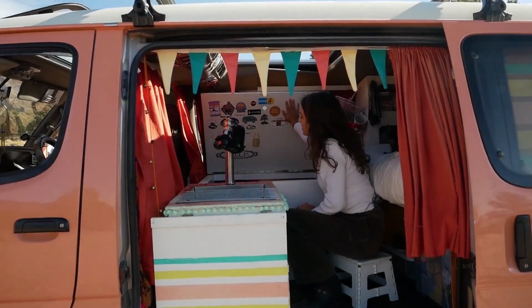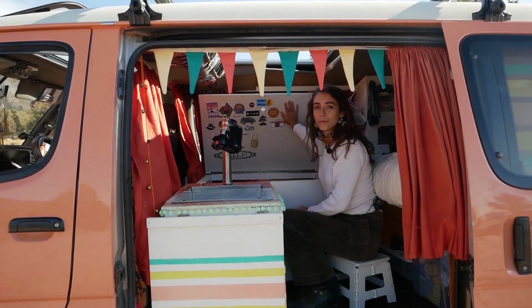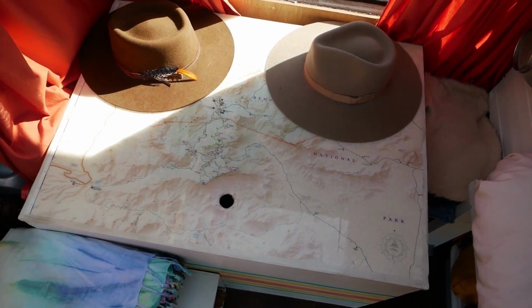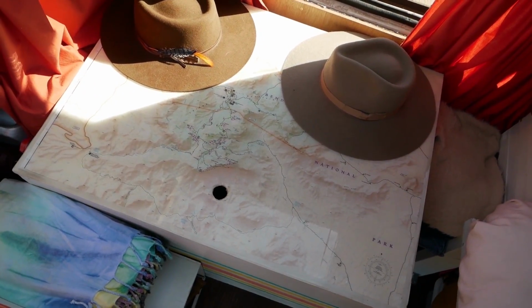Our sticker collection that we've gotten so far, a lot of people that we've met, a lot of van lifers and some from van life events. We have the hats up here and those literally sit there all day, every day.